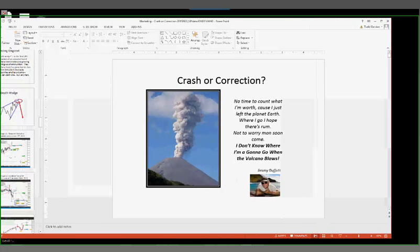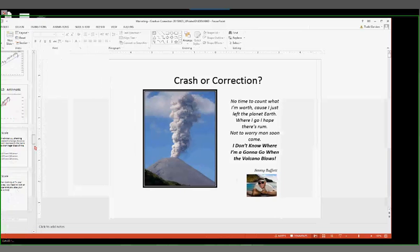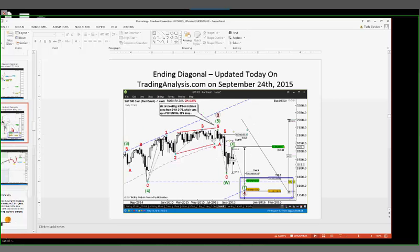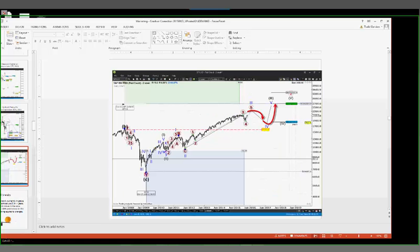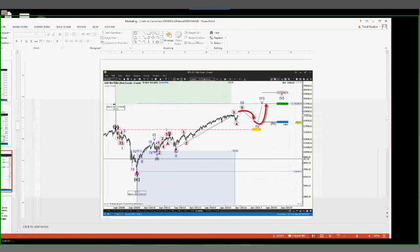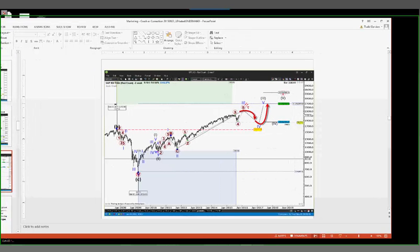Okay, and where we are in the S&P is going to be here. So we were looking for a move down towards around 1800 before we bounce back. And again, this is not a webinar about Elliott Wave. This is not what I'm here to show you, but it's just how I time the markets. It's just how I lay out my plan.